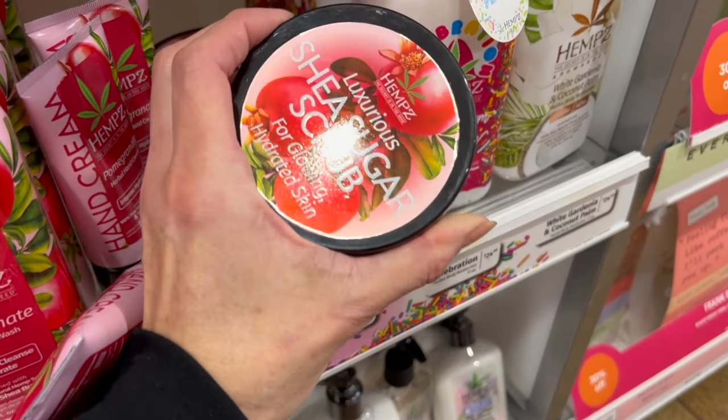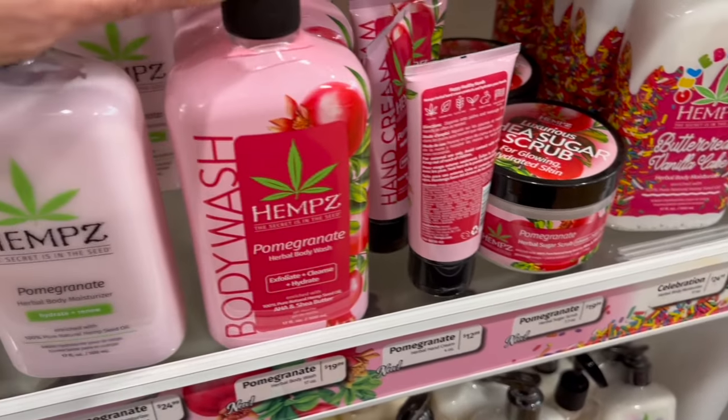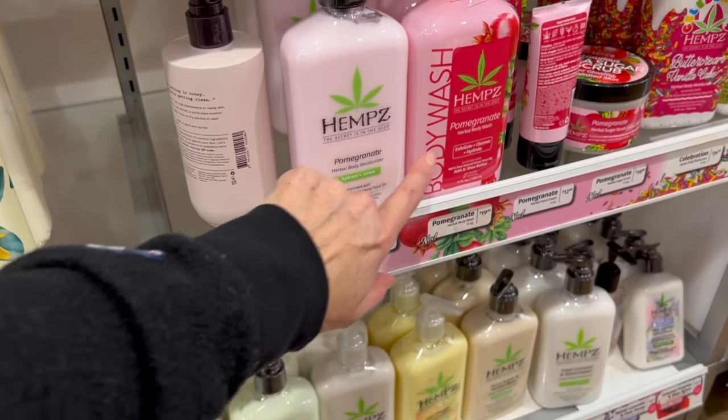This is a Shea Sugar Scrub. I love this pretty bottle. Pomegranate, two different pomegranates.